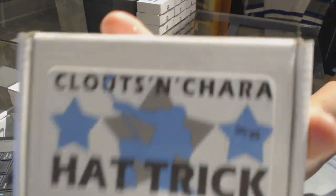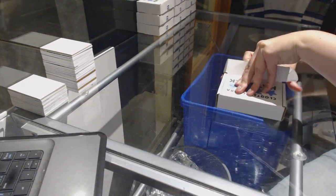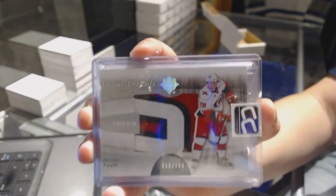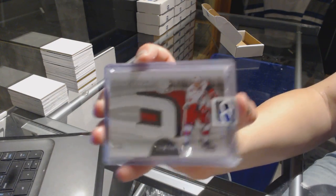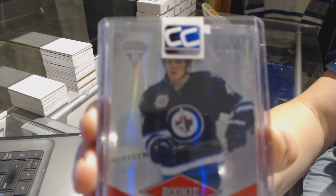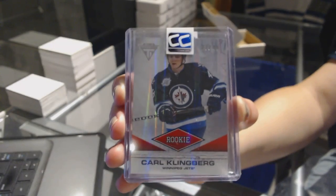This was number 19. On to box number 20, which belongs to Johnny Hockey. We've got an Ultimate Debut Threats patch number to 100, Justin Falk. We've got a rookie card from Titanium, number to 48, Carl Klingberg. Carl Klingberg, 48, rookie from Titanium.